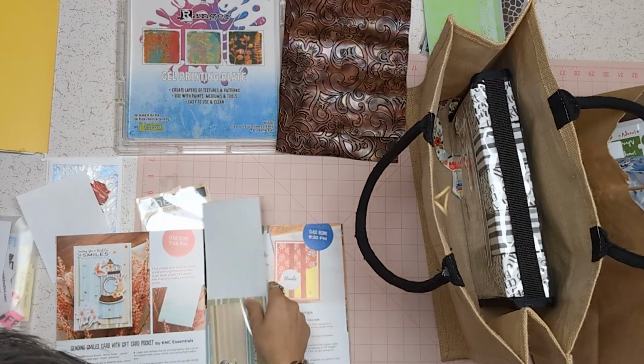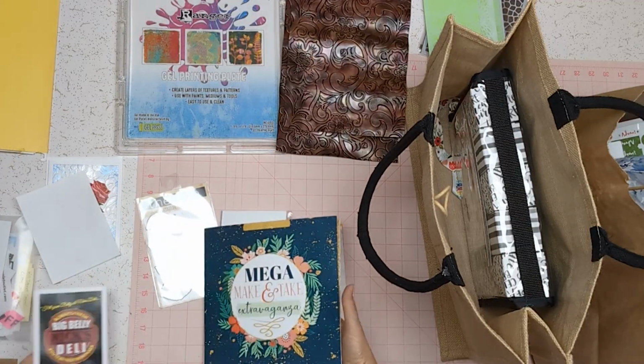So now I have goodies to play with. And those are the videos I'm going to make for you. We're going to sit and take like one vendor at a time, look at what the make and take was, but we are going to see how we're going to play with their goodies in our own way in an art journal. So we're going to mix it up a bit, because that's what I love to do. Okay? All right, so this is that make and take. We'll stick that in the book.